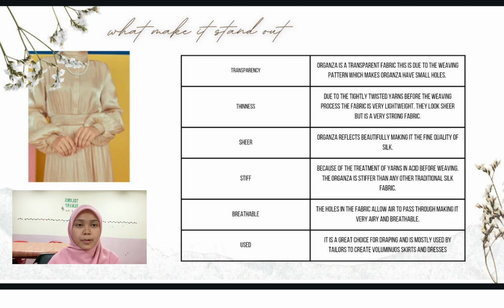I want to present about what made it stand out. First, transparency. Organza is a transparent fabric. This is due to the weaving pattern, which makes organza have small holes. Second, thinness. Due to the tightly twisted yarns before the weaving process, the fabric is very lightweight. They look sheer, but it's a very strong fabric. Third, sheen. Organza reflects beautifully, making it a fine quality of silk.